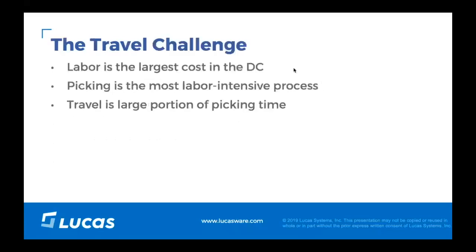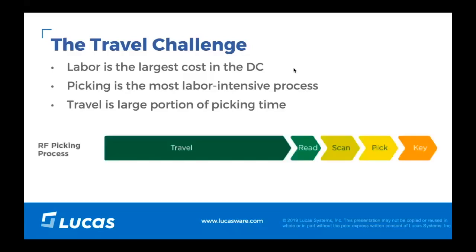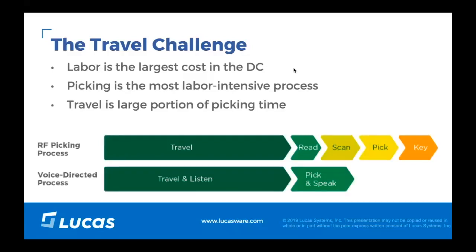Thanks, John. As John mentioned, travel makes up a significant part of the warehouse associate's day, especially in picking, which happens to be the most labor-intensive process within the DC. The goal of continuously reducing costs in distribution makes picking an attractive area to focus on for any improvement. The diagram on the screen shows the difference between an RF process and a voice-directed process. While some of the RF-specific steps can be eliminated or reduced through voice direction, it does not address the travel time at all. This is what we call the travel challenge.